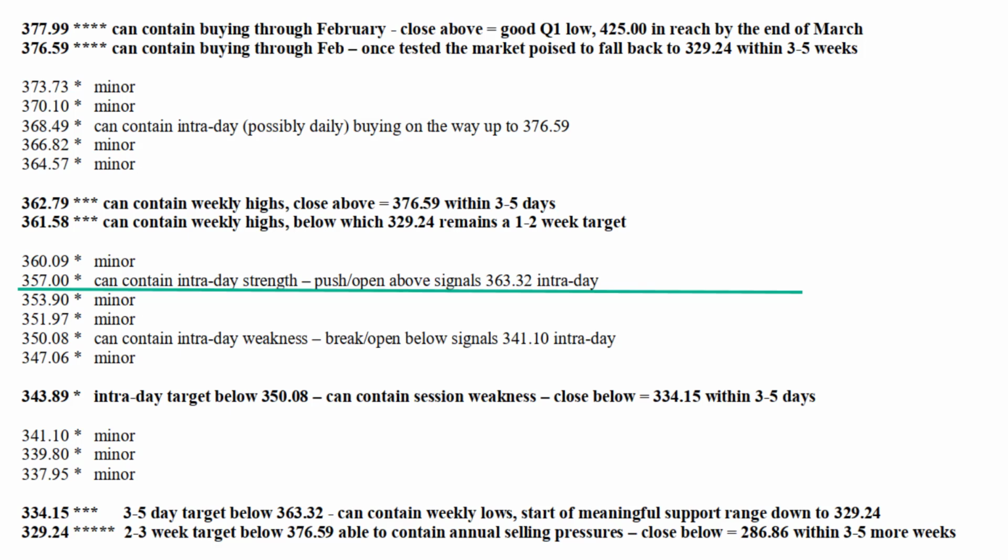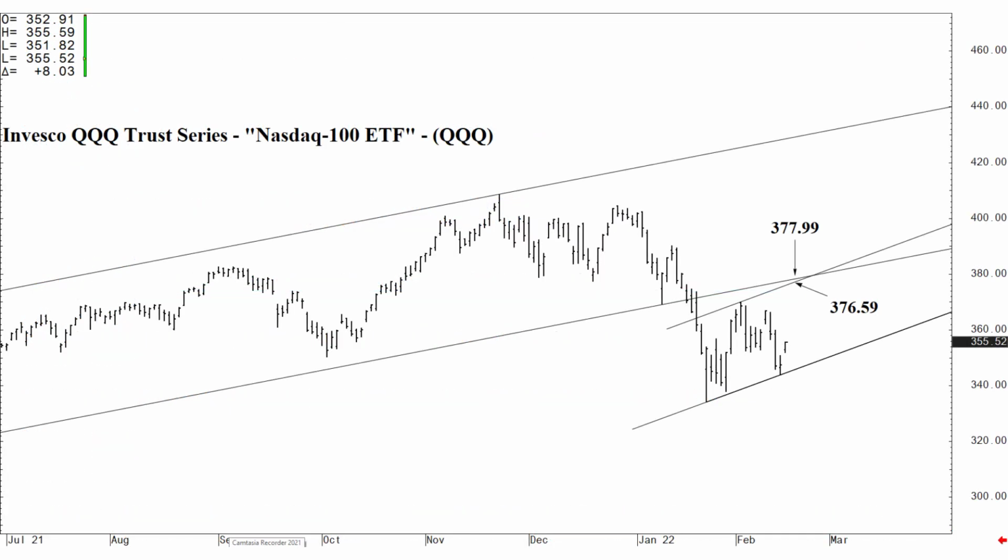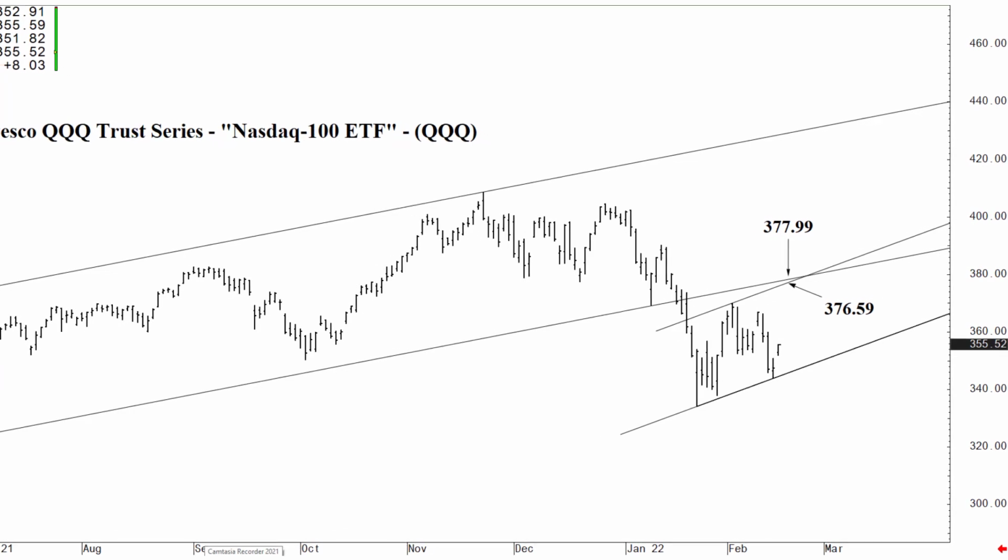And I don't like to get too deep in the weeds on helping you manage your trade, but I'm just putting it out there that if you are long out of the money puts, if we close above 362.79, and if you're anticipating returns on that out of the money put between now and the end of March, it may be a sign to get out, because I think we could, yes, rally up into the upper 370s within a week or two, and from there fall off.